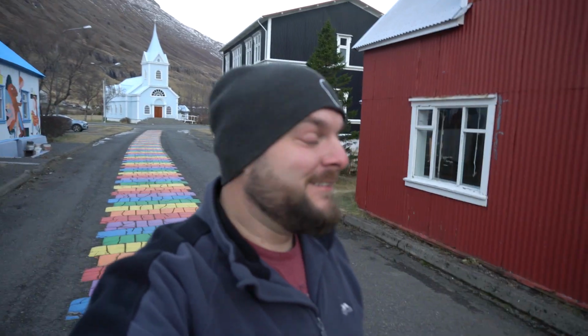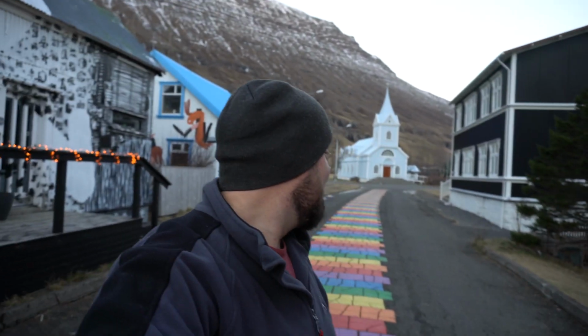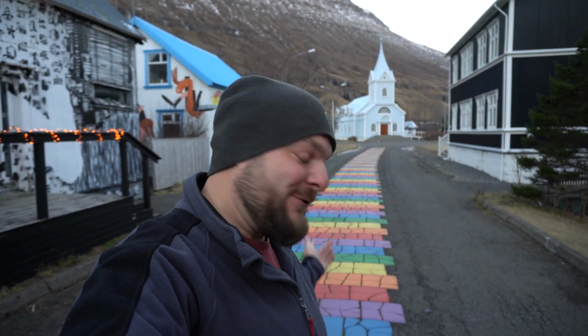Morning, sea. Welcome to Iceland. This is Seyðisfjörður. I'm sure you recognise it from countless Instagram pictures. This little town is the port that I've arrived in this morning. This little church and this little street are famous, but I'm not hanging around.